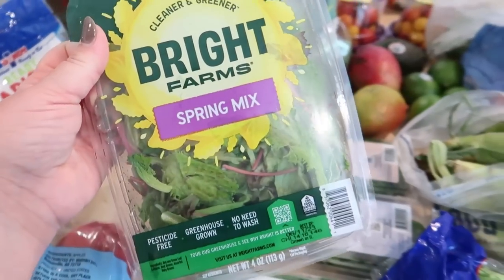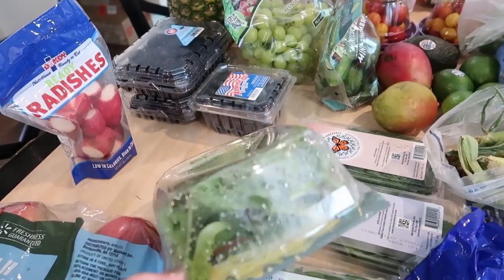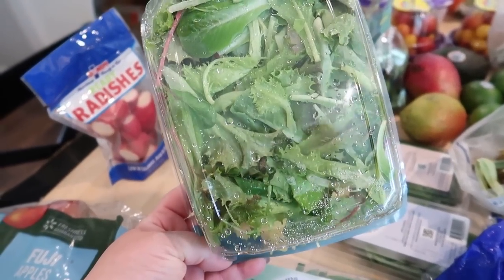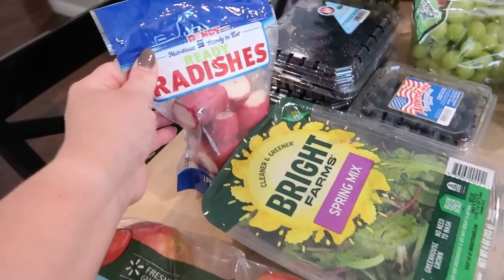I got some of the Bright Farms spring mix. I've bought this before and it's pretty good. This is looking pretty wet, so I may open up the package and put some paper towels in there so it doesn't go soggy quickly.